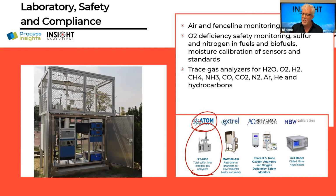For sulfur species, we can look at the Xtrel for a full chemical composition of the air, including trace components. Again, if we use things like atmospheric pressure ionization, we can get down to parts per billion, parts per trillion in a device that can speciate multiple chemicals at the same time.